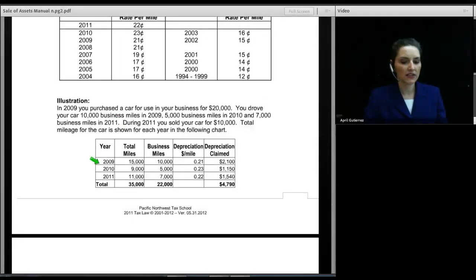So we have 2009, 10, and 11, and the miles put on the vehicle for each of those years totaled 35,000. So it's total miles put on the car over that 3-year period, 35,000. That would be a pretty normal amount of mileage for an average American driver. And then we've totaled up the business miles that I gave you for each year, and those total 22,000. Well, if you take 22,000 and divide that by 35,000, you have the percentage business use on that vehicle.